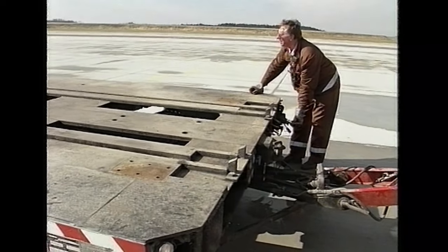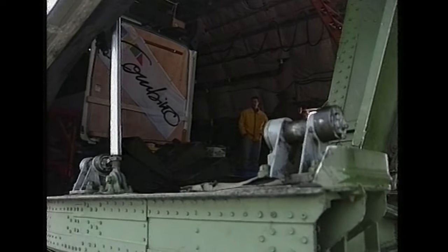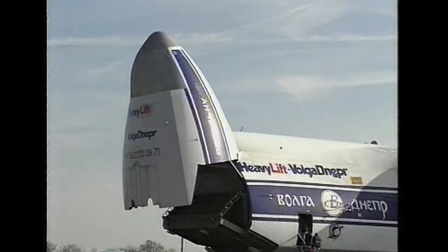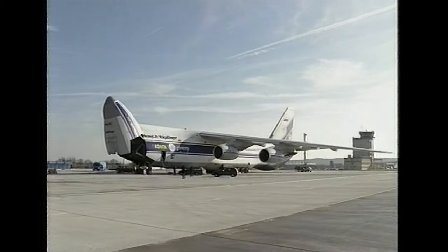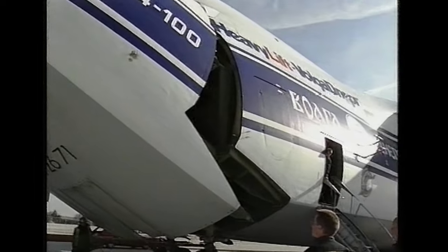Finally, the low loader is free and the tram has disappeared into the plane's hold. It's securely fastened on all sides. Not long afterwards, everything is ready. The ramp rises hydraulically and folds in. The nose lowers slowly. The nose is locked securely. Both the plane and the crew prepare for takeoff.